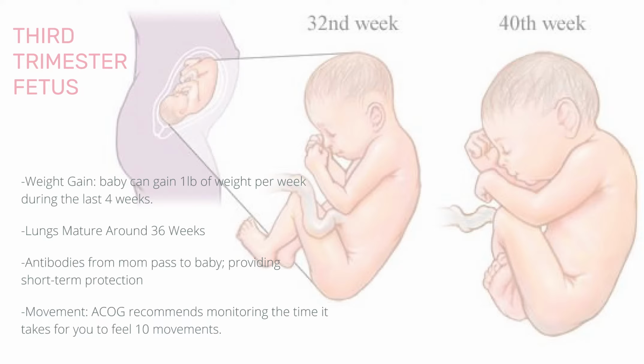The American College of Obstetricians and Gynecologists recommends monitoring how long it takes for you to feel 10 movements. You should feel about 10 movements within 2 hours. If you don't feel any movement at all for an hour, we suggest that you drink a glass of cold water or orange juice, eat something like a graham cracker, lay down, and keep monitoring for movement for the next 30 minutes. Always call your provider if you have any concerns. At some point during the 3rd trimester, your baby will assume a favorite position, hopefully head down, and we're going to talk about breech babies when we get further into the course in week 3.